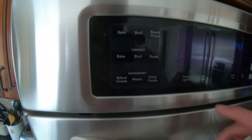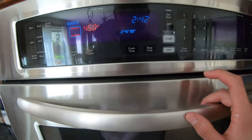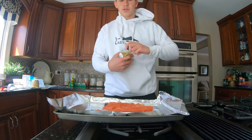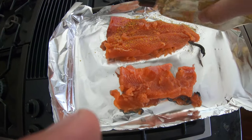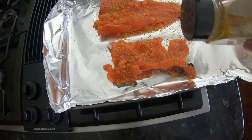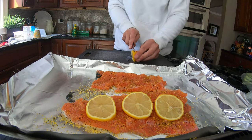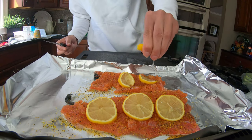So now it's time to bake them. Press bake, obviously, and then 450 is what I heard. So I'm gonna start. And now it is preheating. So for my seasoning, I just decided to get some lemon pepper. So I'm gonna sprinkle some of that on it. And of course, cut up some lemons. And then whatever's left over, squeeze that lemon.